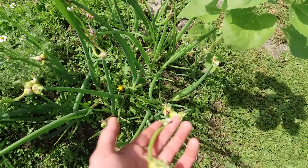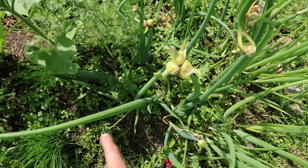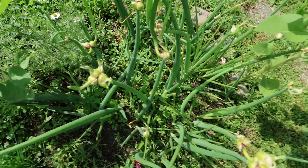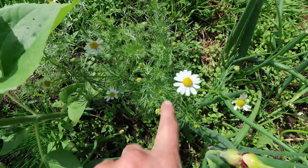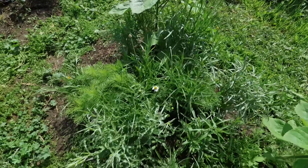I have some Egyptian walking onions here. So these have the bulbs on the top, and then these fall over and they seed right into the ground. And they come up in our northern garden every spring, no problem. We have some volunteer chamomile growing here, and I'm actually going to do a harvest on these. And this is that little flower patch that I was showing you from the front entrance.